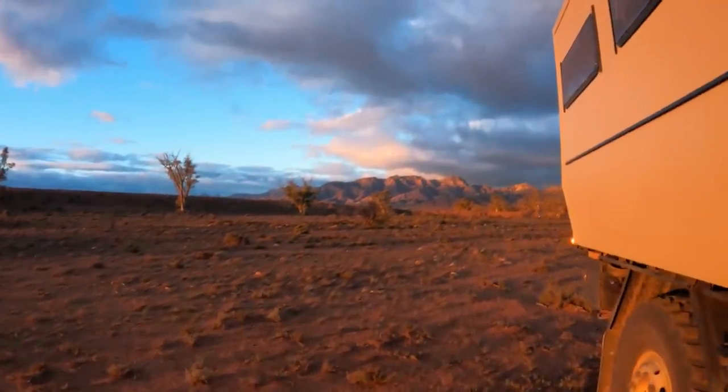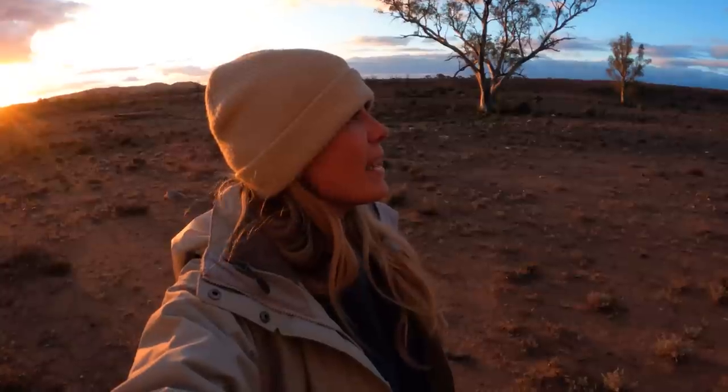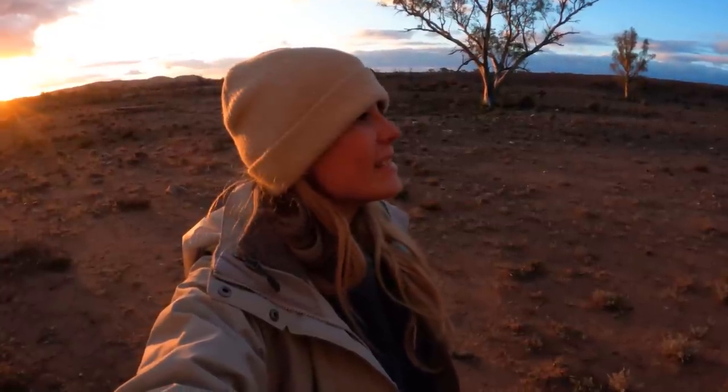It's so beautiful. So beautiful. So, first really nice sunset. Even though there are clouds, we've got really nice light tonight, with all the birds in the background. This is the outback. It's probably one of the best parts about it.